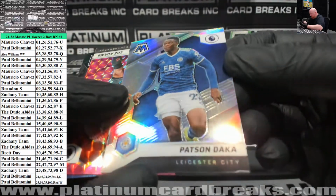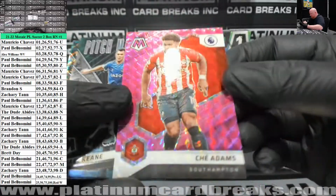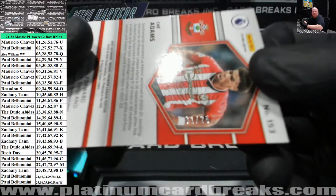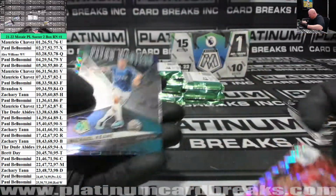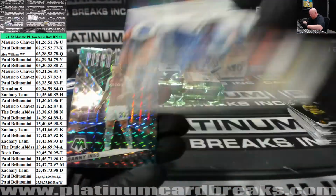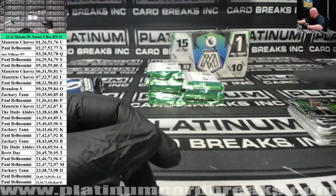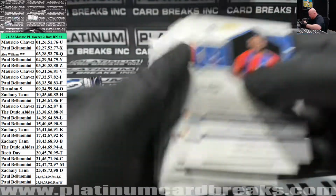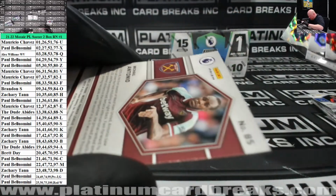Eighty-one, thirty-eight, ninety-five, fifty-three, eleven, fifty-nine, seventeen, seventy-four, thirty-one, eighty-eight, forty-six. We got a silver Patson Daka, Leicester City, 27 spot there. Che Adams pink. This one is numbered 1 of 25. Going to the one spot. One spot is Mauricio Chavez. Keane is 17 and Pitchmasters via 13. Just want to double check that other card. Okay, looks like the numbers are going in that spot there.